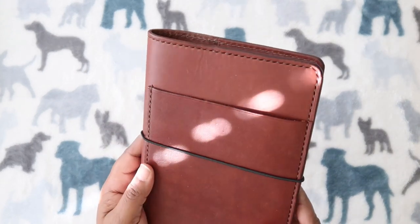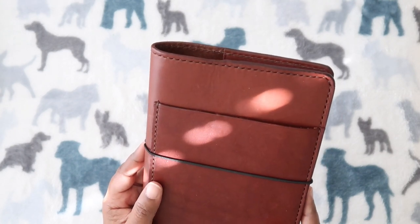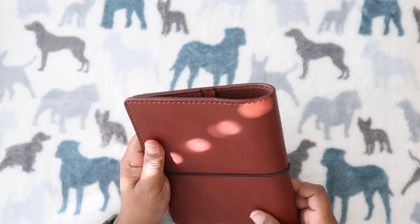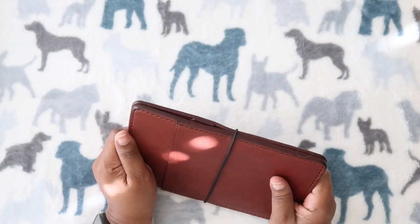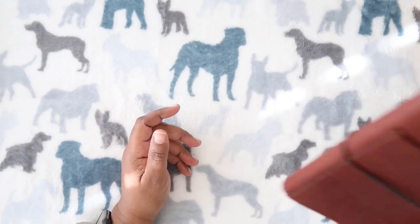And as you can see, I've had this one probably since September, and I was carrying it. Very, very few minor scratches. It's soft, but not overly soft leather. So again, this one's going.